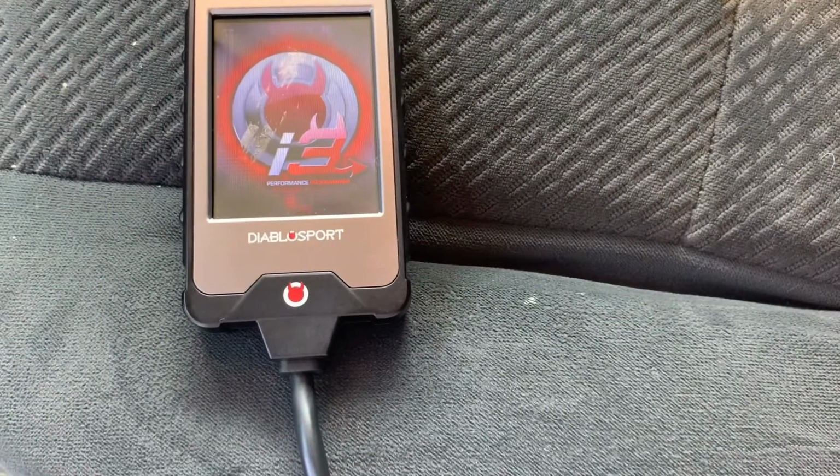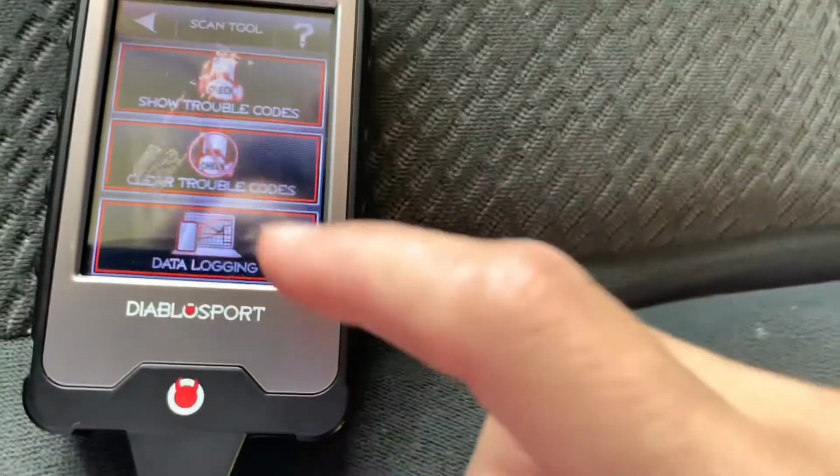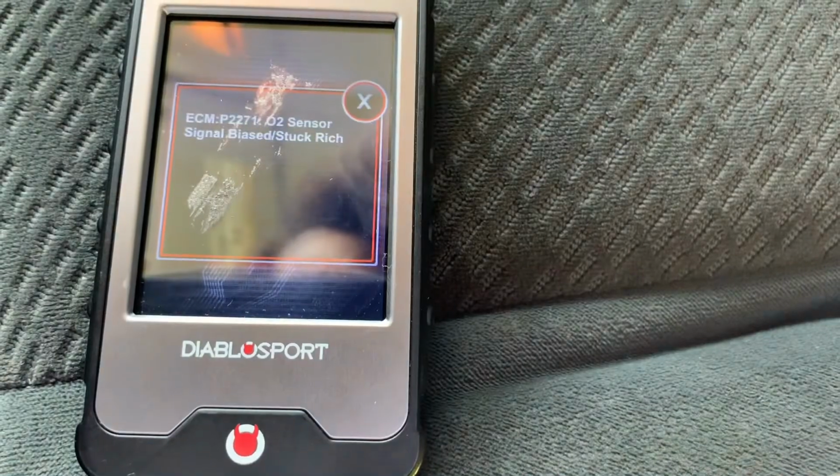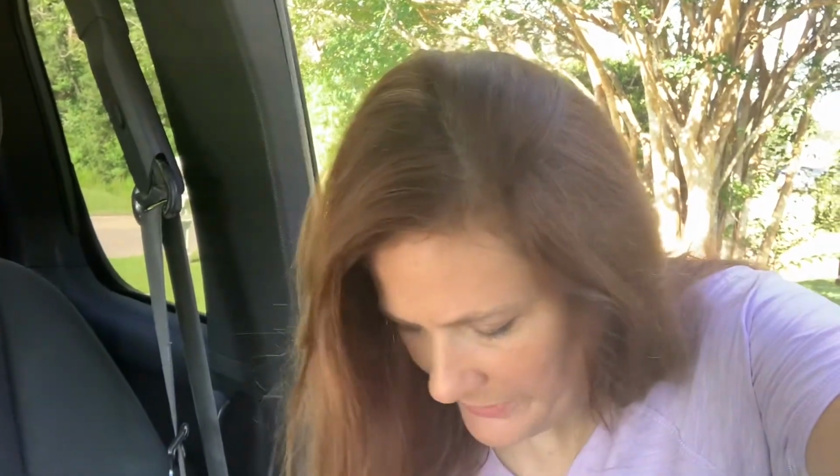Let me check the code, since I saw that there was a check engine light on, and see what it says. So it looks like it was just giving some catalyst and O2 sensor codes. We changed the catalytic converters in it, and I don't know if, because they're aftermarket ones, they're still throwing the code or what. The O2 sensors are relatively new. I may change them later if this mass airflow sensor doesn't solve the problem, but I'm hoping it does.